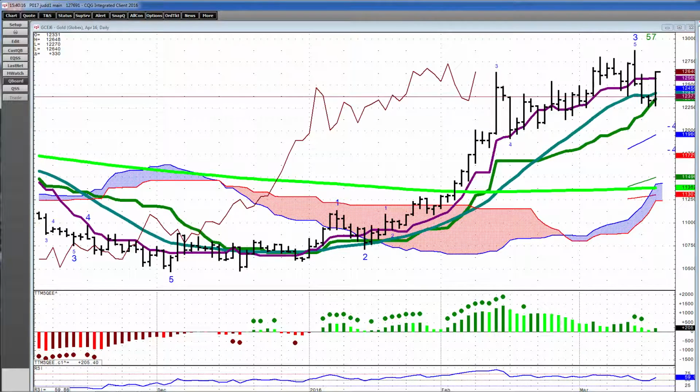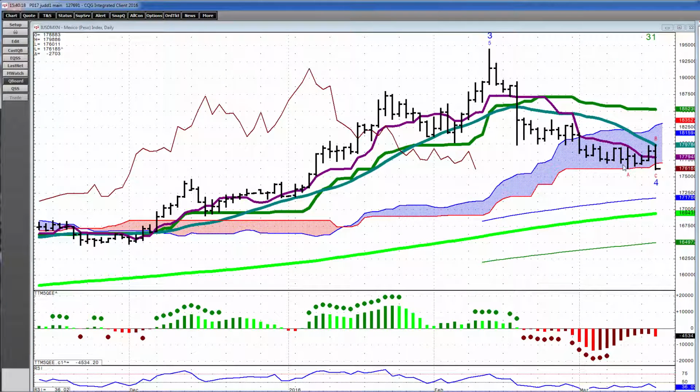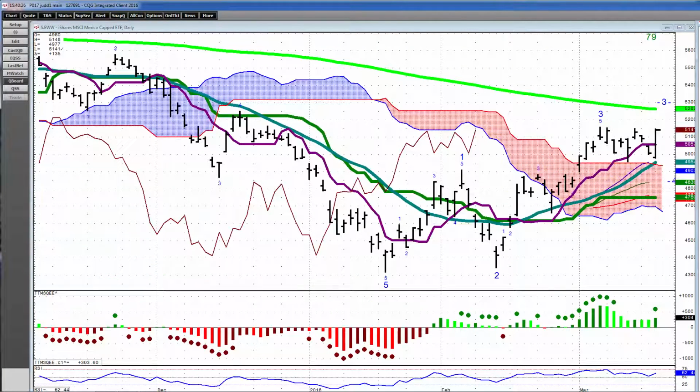Some of the other currencies that are of interest are the Mexican peso. This put in an outside reversal lower day, which is higher peso, and the EWW, which is their stock ETF, is the same pattern. So if you get something back to 50.60 in the Mexican iShares, this is an area you should consider a long, because at least you know where you're wrong. You're not risking it. The risk here is $1 to be long Mexico.